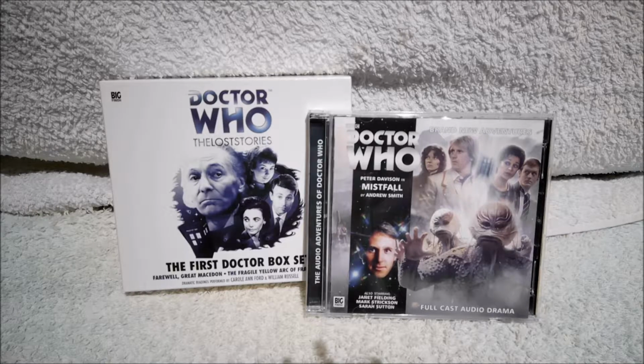The second Big Finish audio I picked up was one of the monthly range releases, a 2015 one, I think, called Mistfall. Now, it's a sequel to Full Circle, the season 18 Tom Baker story.